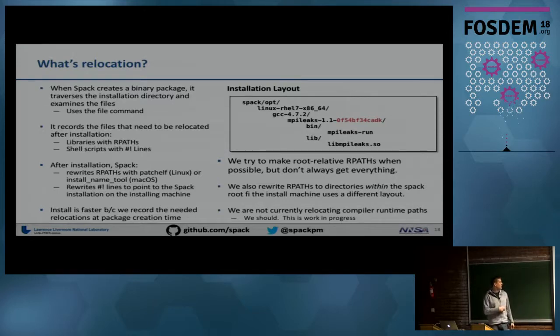Essentially, the way we do that is when we create the binary package, we traverse the tree of the package. We look at what looks like a library and what looks like a script, and we write down the things that will need to be fixed up on install. Then when we actually install them, we fix them. We try to make relative RPaths in our SPAC packages, which means the libraries know where they live relative to SPAC opt, the top of the SPAC tree where all the packages are. So we don't actually have to fix up that much. But we do support customizing that directory layout in different instances of SPAC, so sometimes we'll have to fix up paths within the installation if the dependencies' tree structure looks slightly different. This enables you to get a binary and have it work in your home directory on an arbitrary system, as opposed to requiring SPAC be installed in a particular location.